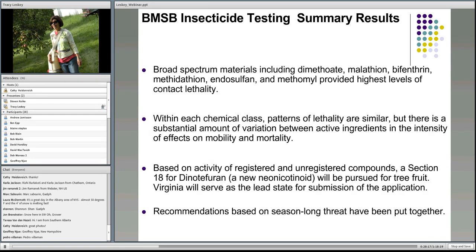Based on the activity of registered and unregistered compounds, Section 18 for dinotefuran, also known as Safari or Venom, is being pursued for tree fruit, with Virginia as the lead state. This is a mid-Atlantic regional application. In terms of tree fruit and other crops, recommendations are being put together based on what we have in the Mid-Atlantic, which is a season-long threat.